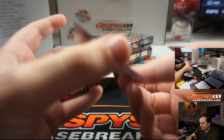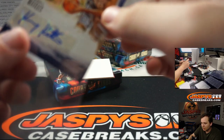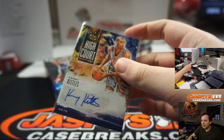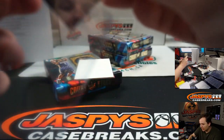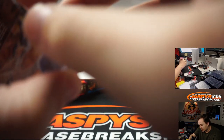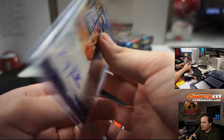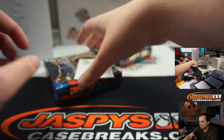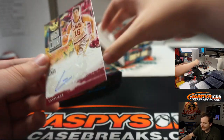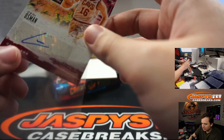Got a little Kerry Kittles action for the New Jersey Nets. That's cool. Steve with the Nets. A little Kerry Kittles. One of the best names in NBA history. 111 of 179. And we have a Seti Osman High Court Signatures for the Cleveland Cavaliers.